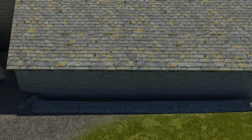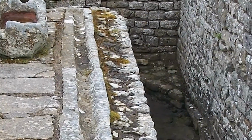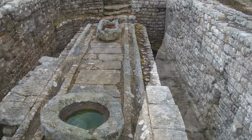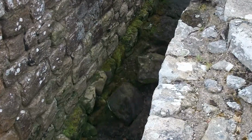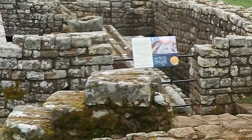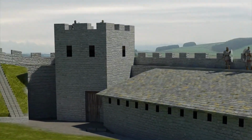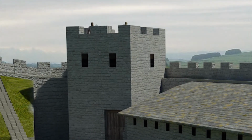Of course, frequent downpours of rain simply didn't materialise, and we'll look at the evidence for that in a moment. But let's try to imagine what it must have been like with 1,000 men using these latrines at least once a day. The stench must have been overwhelming. Being posted to this corner tower may even have become a form of punishment.